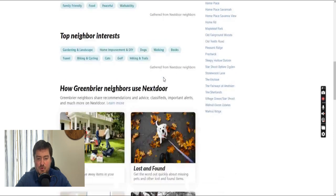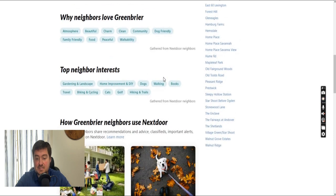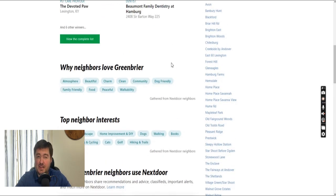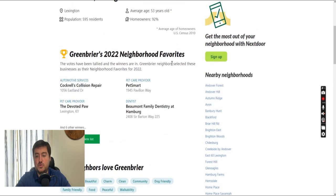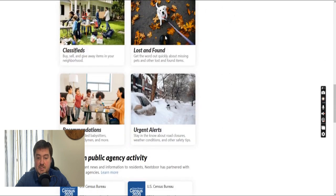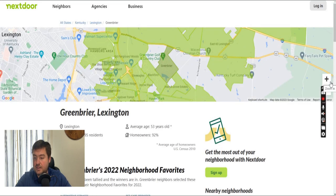It's a really cool neighborhood, and you can find just about any neighborhood in the United States on this website. I will be honest, it doesn't have them all, especially if it's a brand new subdivision, like one built within the last year. They do try to keep up to date. I've seen some where they weren't on, and then a month later they were on the website, so just check in case. They do lost and found, classifieds, recommendations. I always like to let people know before we jump into it.